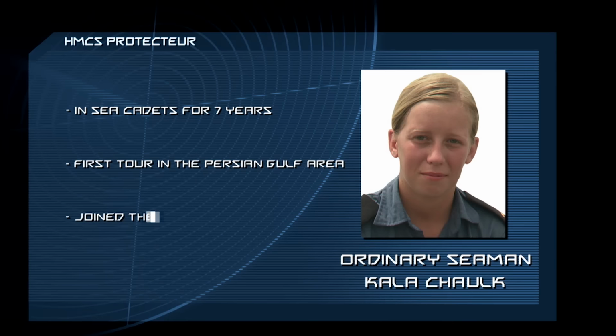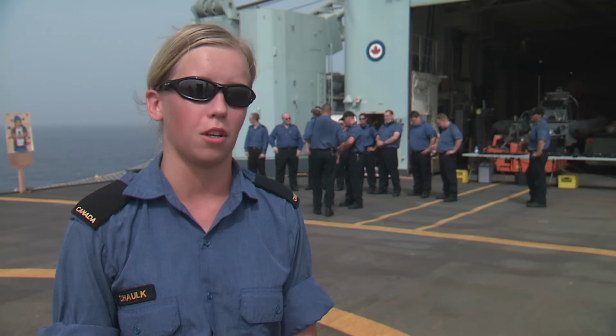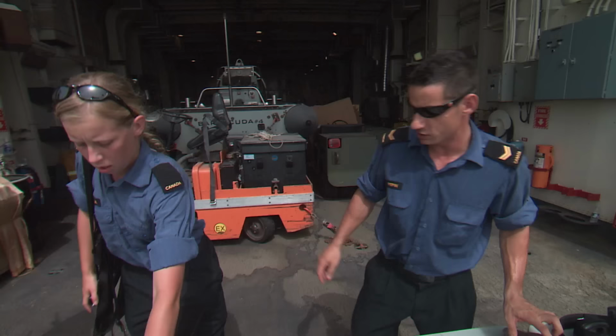What we're doing right now is we're setting up for a proficiency shoot. So prior to coming alongside and standing duty watch, you must fire and prove that you are still capable of using a weapon. Okay, so put the actions all to the rear.